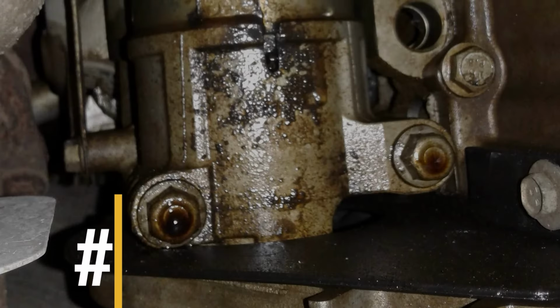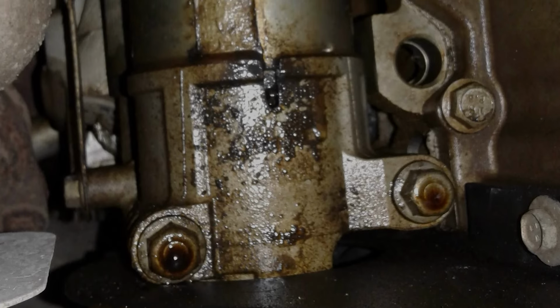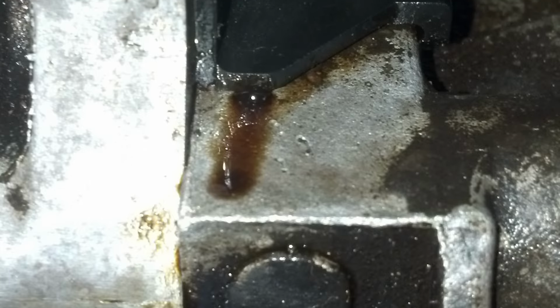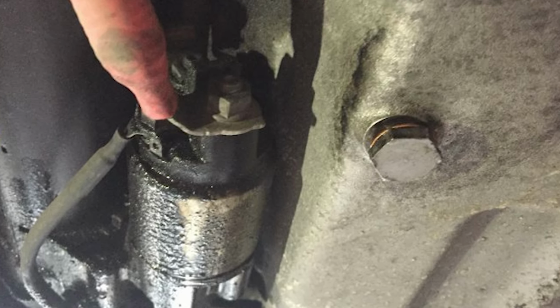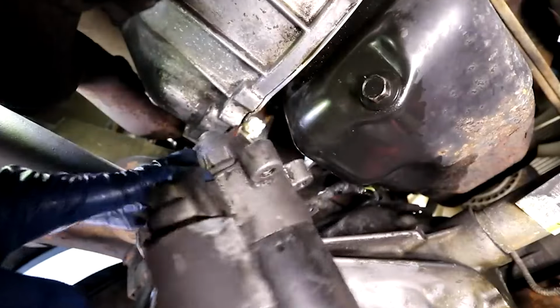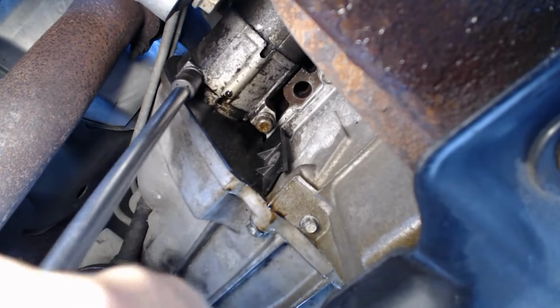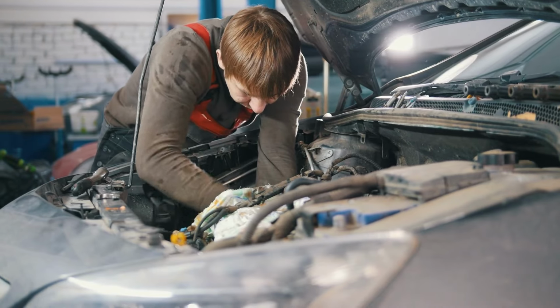Number 8. Visual cues. If you inspect the area of the starter motor and observe an oily or fluid-coated surface, it could signify the presence of an oil, coolant, or other fluid leak. This leakage might be seeping into the starter motor, potentially causing damage or affecting its performance. In most vehicles, the starter isn't typically positioned in a spot vulnerable to direct drips from oil or coolant leaks. So when you spot fluid residue around the starter area, investigate the source of the leak to prevent any potential issues with the starter motor.